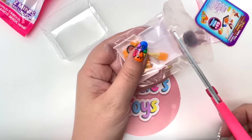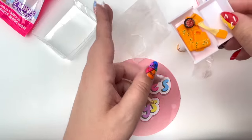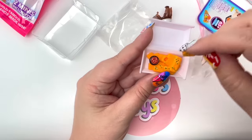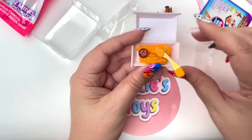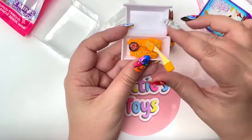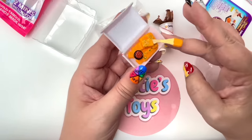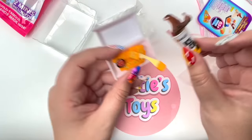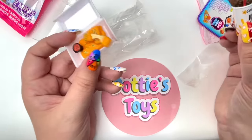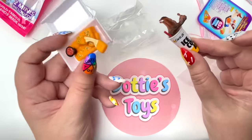So our second frozen moment is the mozzarella sticks from TGI Fridays. I have found so many mozzarella sticks, but I do open up a lot of Foodie Mini Brands, so that is expected. So here is our mozzarella sticks, and you have to love that cheese pull. Oh my goodness. This is just so incredible, you guys. Goodness gracious, I can't believe we're having so much luck.